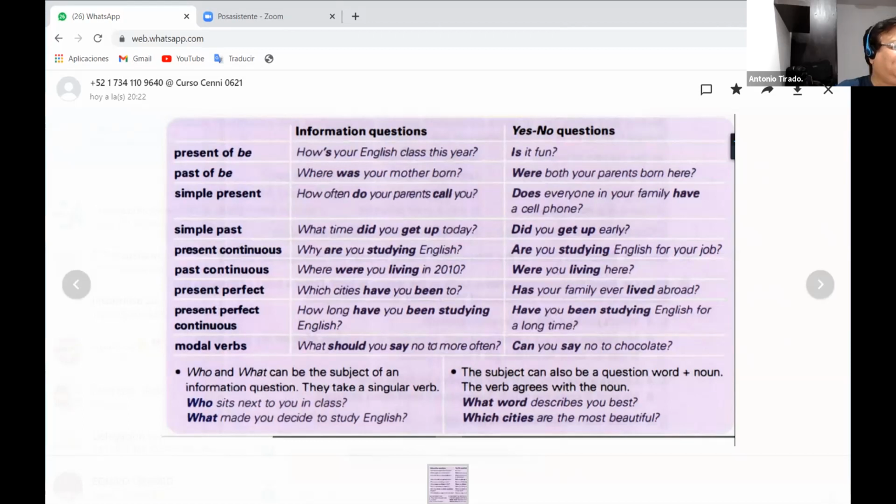Okay, continue, Rocio, with the questions. How long have you been studying English, Antonio? Oh, well, I started when I was 18 years old, but now I think I've been studying more or less 30 years. And sometimes I stop and then I started again. Okay. Yes, me too. But I think that I have been studying like 3 years.